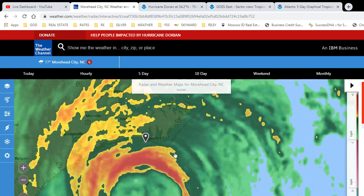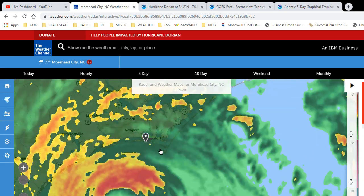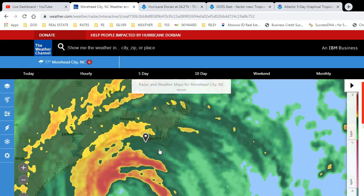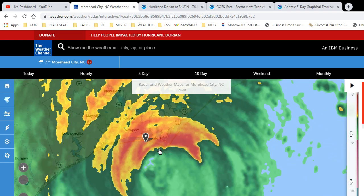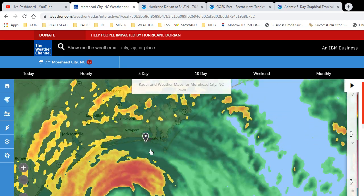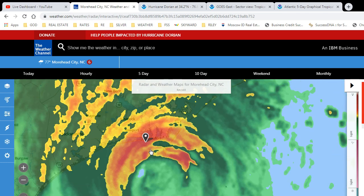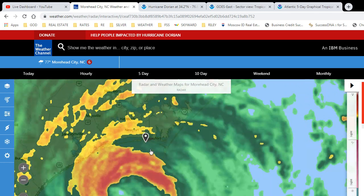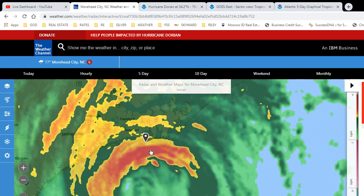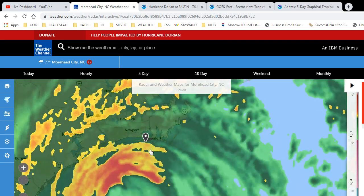So the radar did just update, and it's going to be a very close call. Looks like Morehead City's going to miss a direct landfall, but I'll tell you what, it doesn't really matter. They're in that eye wall, and they're getting hammered right now. So lots of wind, lots of heavy rain, the storm surge, the beach erosion.